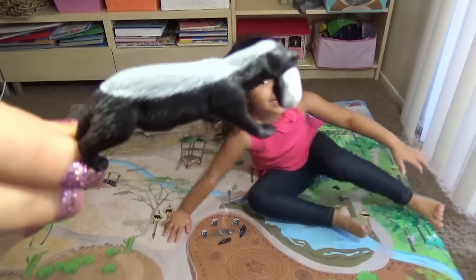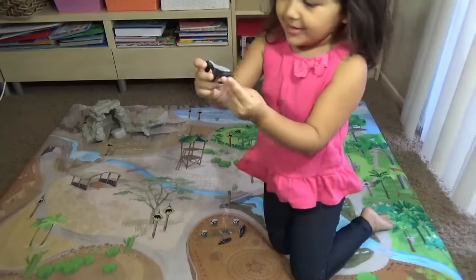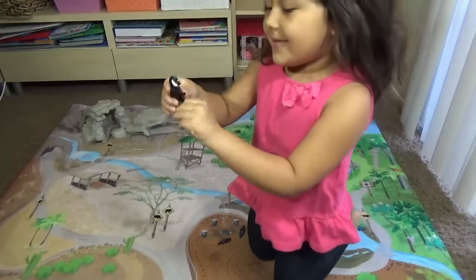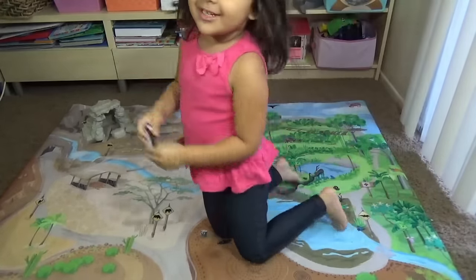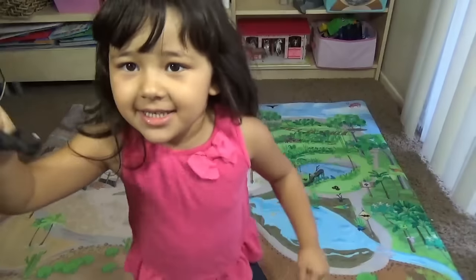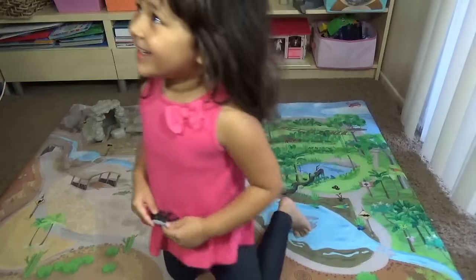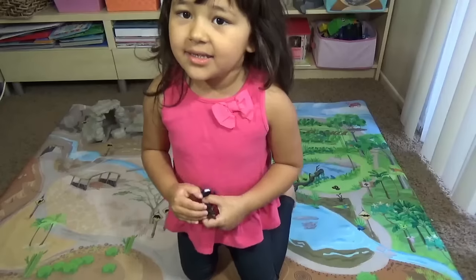What is this? Honey badger has a little cub. It was really hard to find a honey badger. We never had a honey badger before. Why do you want a honey badger? Because he's stuffy. He's tough. Honey badger is not afraid of anything, not even lions and stuff.